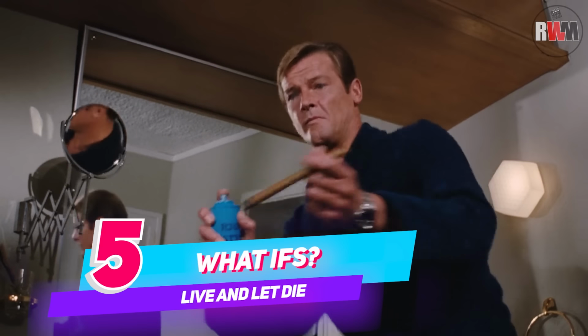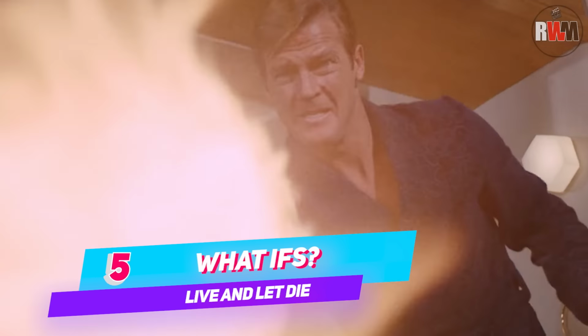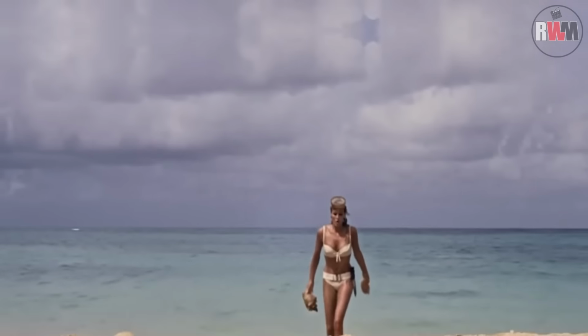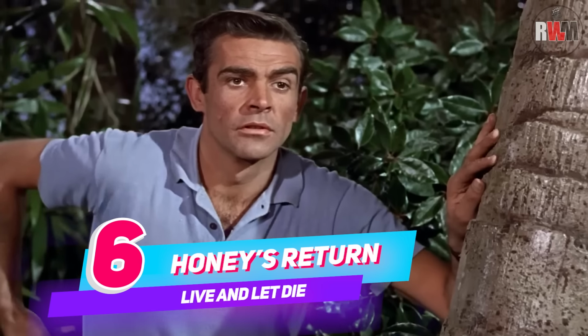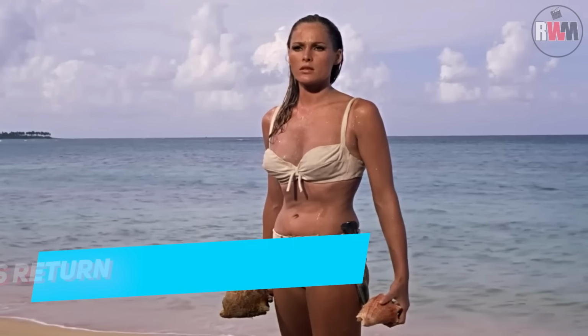Before Roger Moore was cast, a number of high-profile actors were considered for the role of James Bond, including Steve McQueen, Paul Newman, Burt Reynolds and Anthony Hopkins. Initially, the filmmakers contemplated bringing back Ursula Andress as Honey Rider from Dr. No for Live and Let Die. However, the idea was dismissed due to the implausibility of her romantic involvement with another 007.